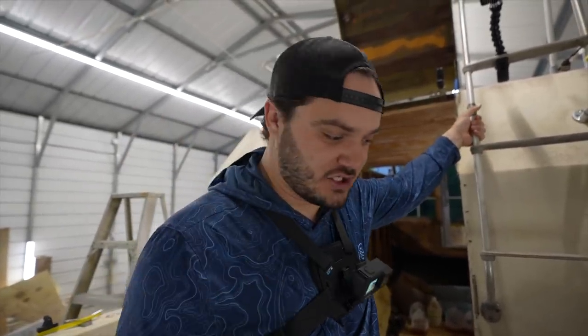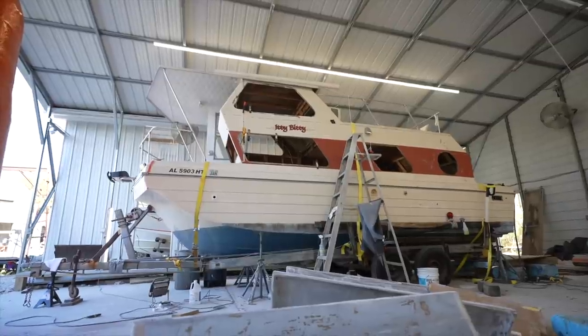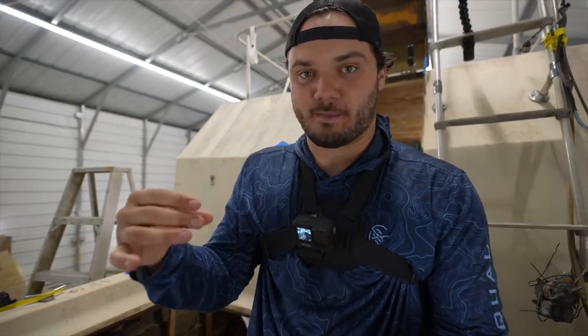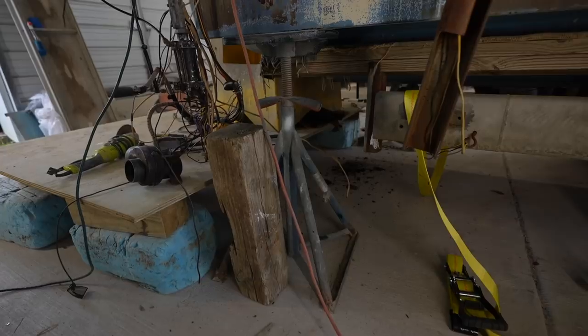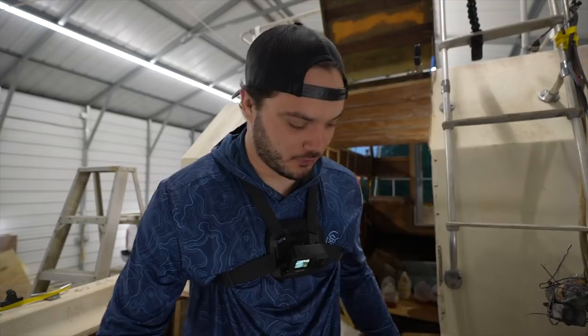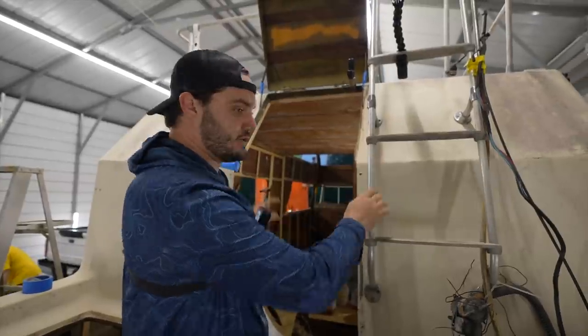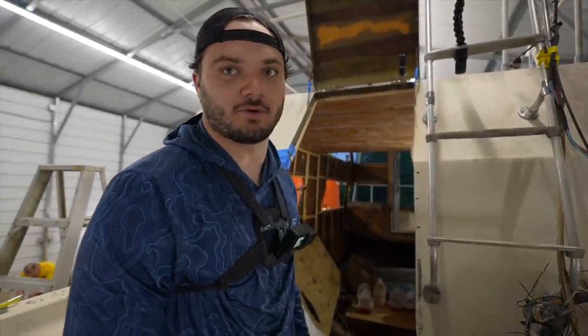Got the boat stationary, finally got the boat braced up. I know it's been 3 months of people nonstop commenting, brace the boat, brace the boat. She's braced. She has a little bit of stability to her. She still likes to shake it, shake what her mama gave her.